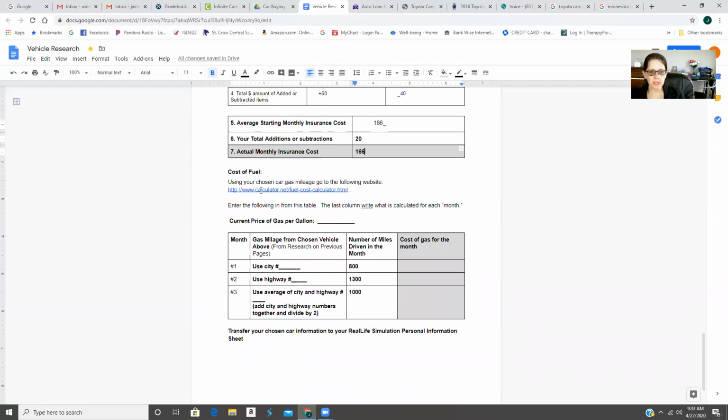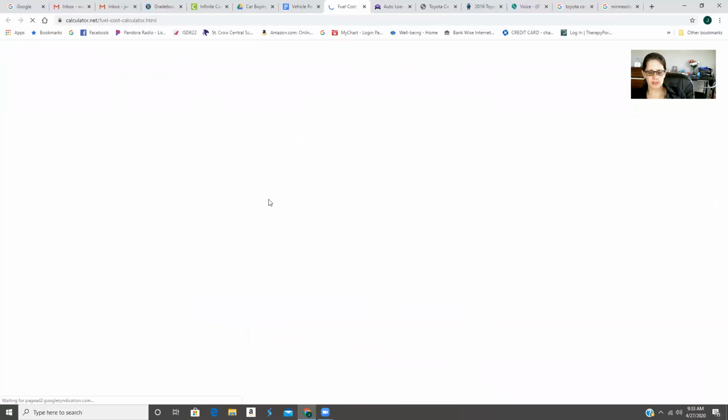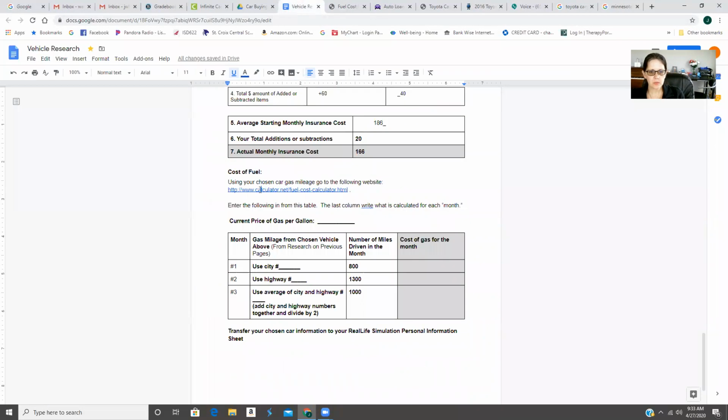And then we're going to calculate your price per gallon on fuel costs. So this is where you're using the numbers from above. I think we said, I'm not going to double check, I think we said 26 for this and 35 for this. And then you're going to calculate it. Gas is super cheap right now. Last I saw, I think it was 159, but I haven't really been out and about and paying too much attention.